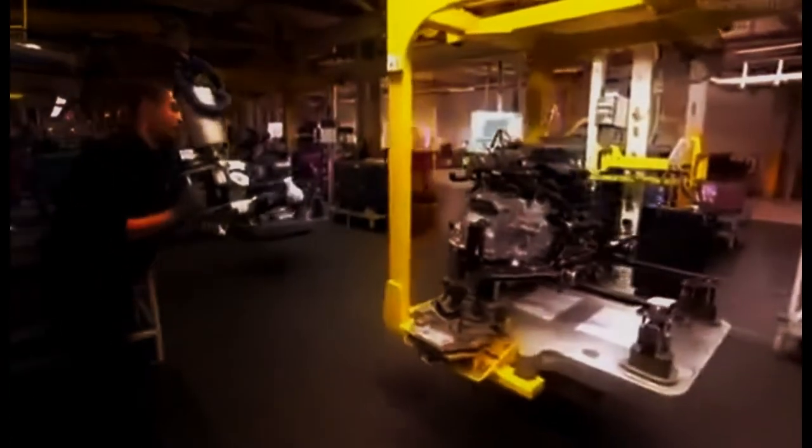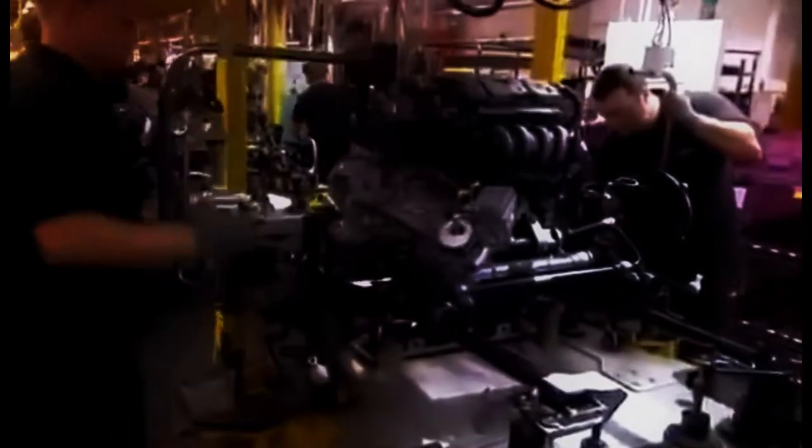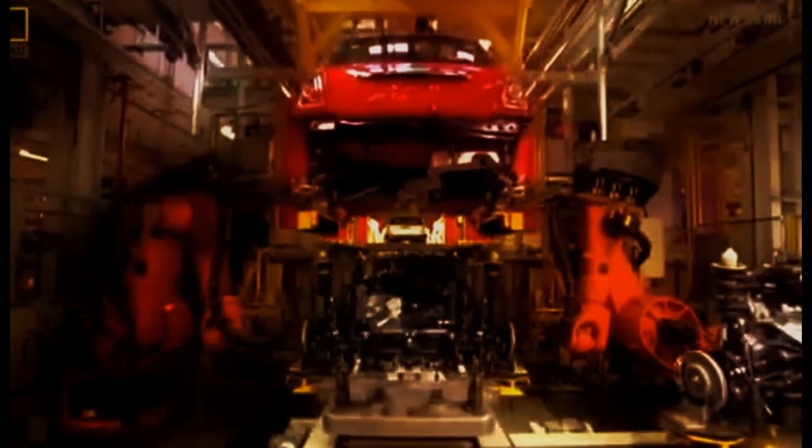The engine is now put onto a large sling and onto a pre-assembled front suspension frame. With the engine complete, it's ready for its new home. And its arrival is timed perfectly to be paired with its designated car at precisely the same moment.